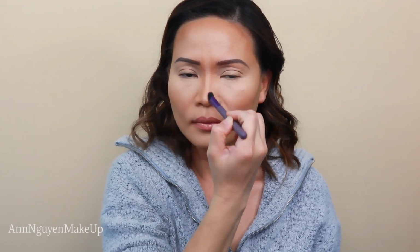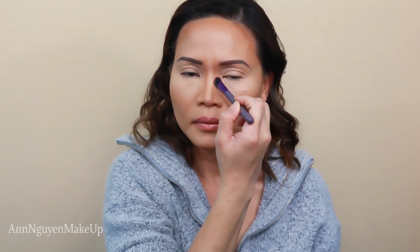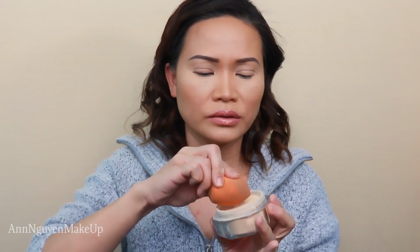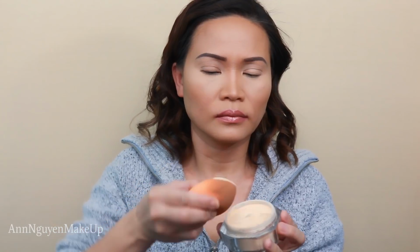See this? I'm going to use this one. Then I go back to my beauty blender and blend everything out. So what do you think? Let's use the Instant Retouch Setting Powder. What I'm going to do is go straight to this one and set this.